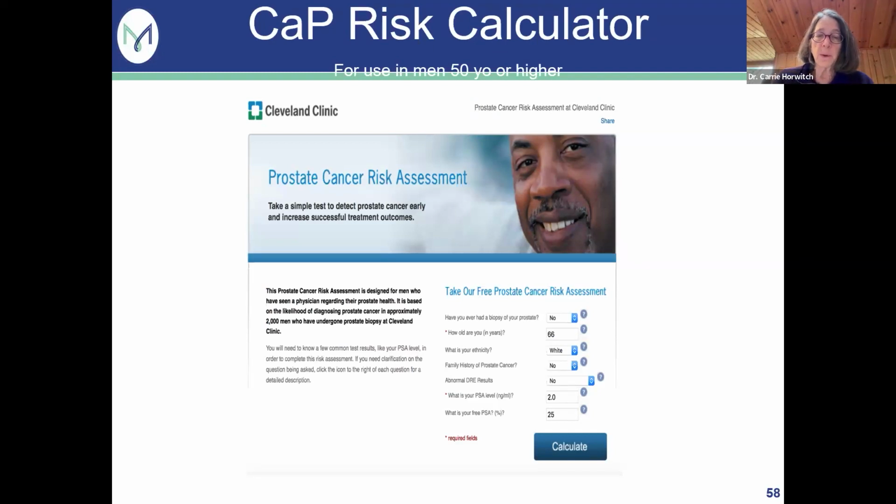The ones that you have to have are: how old are you in years, is there a family history, ethnicity, and the PSA level. So in order to use this calculator, you actually need a PSA level, to see whether somebody might have high risk. Go to the next slide, please.